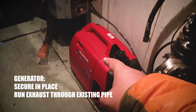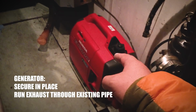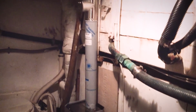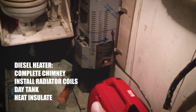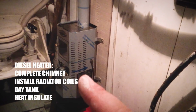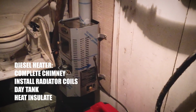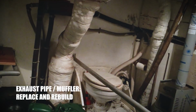We have the generator. There used to be a much larger one, but we don't need it, so we're going with a smaller one. And this one is going to get the exhaust plumbed into the old exhaust from the last one. And then we're getting a diesel heater installed in here, not to heat the room, but to heat the radiators that are in the pilot house so that we can stay warm while we're underway. We need to do a bunch of exhaust rebuilding. So that'll be another big series of videos, I'm sure, as well.